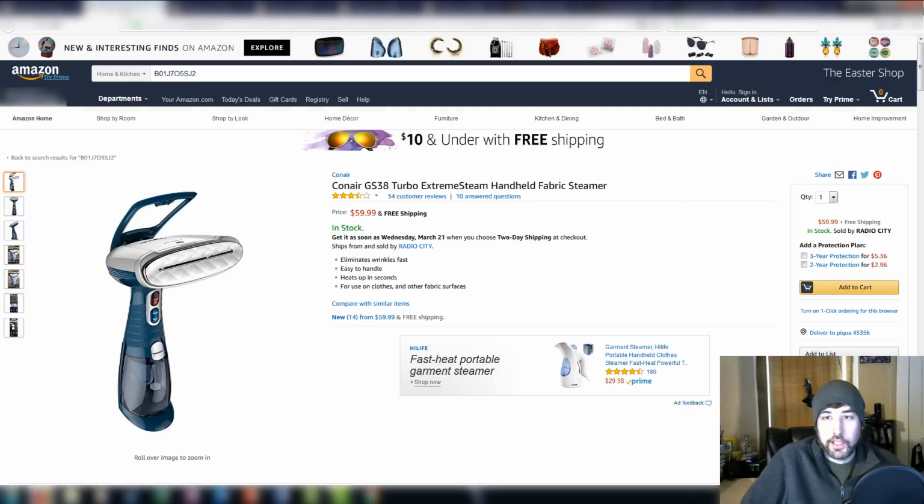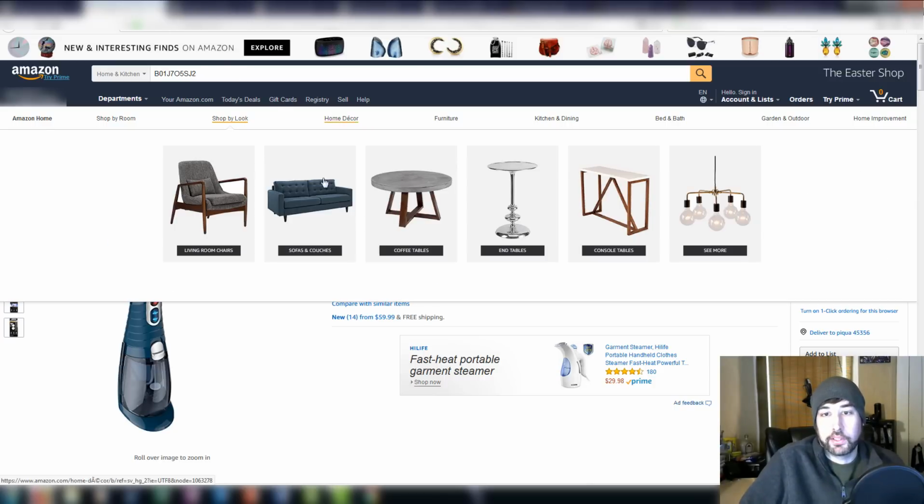This is just a Conair steamer. This was used, and I got it and tested it, and I sold it for $49.99 used, and paid $5.99, and in the end made $30.22 after all fees and cost.